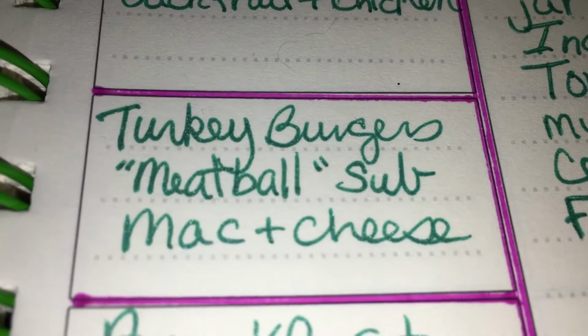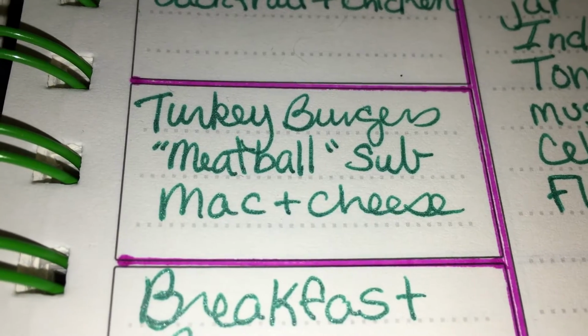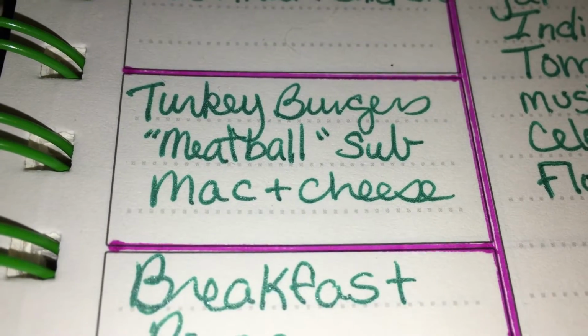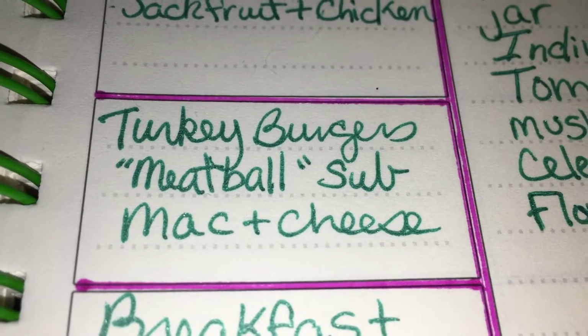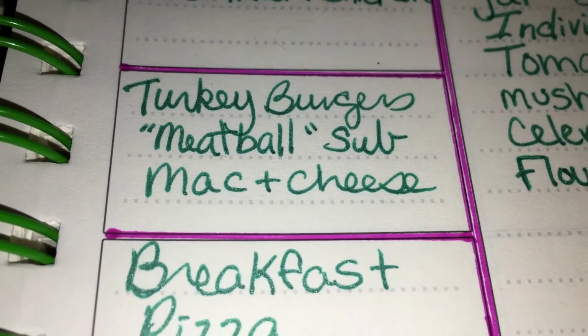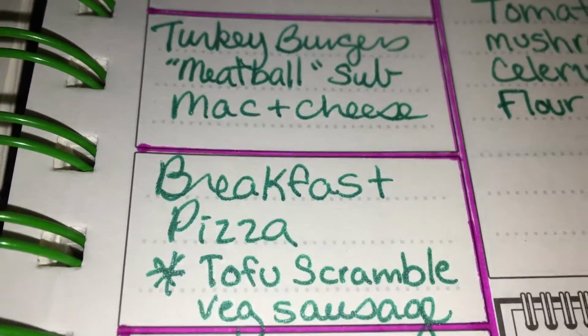Then we're going to do a burger night for the boys, turkey burgers. Those are the ones from Trader Joe's that I picked up a couple weeks ago. My daughter will do a meatball sub. It's a vegan meatball from Aldi's. I have a package of those still in the freezer. And then I'll probably do some mac and cheese on the side for the boys.